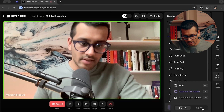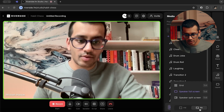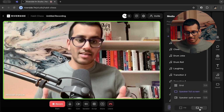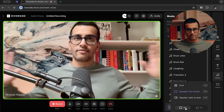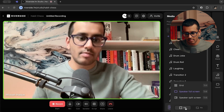And then of course, these last two options of fill or fit. If you choose the fit version, it leaves a little bit of space, where you can add a background and customize things later, but I kind of like the fill feature where everything is fully maxed out and all real estate is being used.